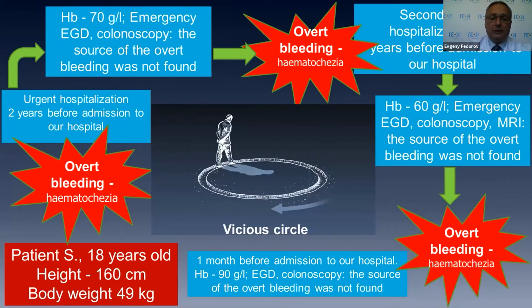It's interesting, but there are still some cases of the so-called vicious circle, when the patient has three episodes of overt bleeding. Actually, it was a patient 18 years old; she had her first case of overt bleeding with hematochezia 2 years before admission to our hospital, with a drop of hemoglobin to 70 grams per liter, and on emergency EGD and colonoscopy, the source of the overt bleeding was not found. 1.5 years later, she had another overt bleeding and a second hospitalization with hemoglobin 60 grams per liter, and emergency EGD, colonoscopy, and MRI. Also, the source of the overt bleeding was not found.